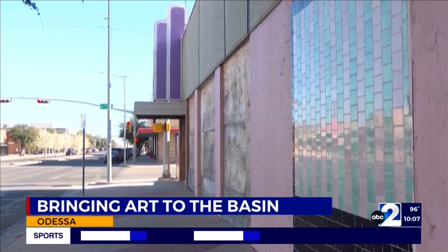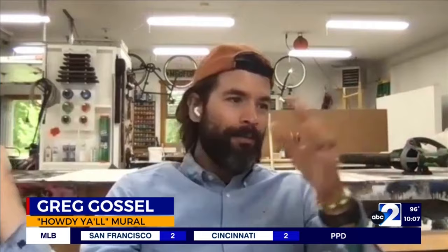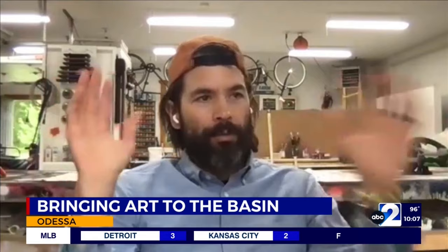One artist lucky enough to secure the side of a blank building is Greg Gossel. He traveled all the way from Wisconsin to put his artistic ability to work in a place he had never been before. I was psyched, yeah. I was really excited to come out, and it was a perfect wall for a mural, so just the combo of getting to visit a new city, getting to get out to West Texas, and having a really cool canvas to paint a mural on was perfect for me.